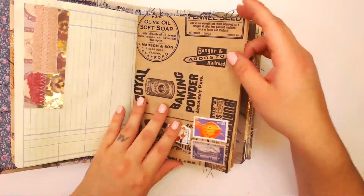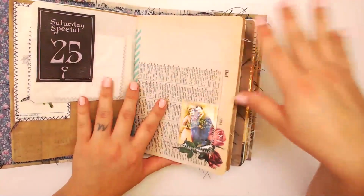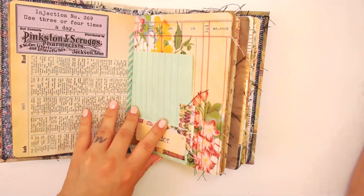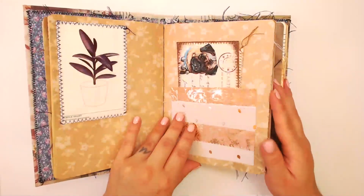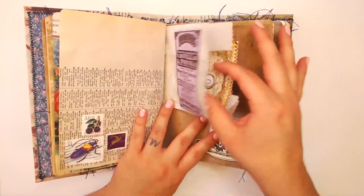It has 16 pockets and envelopes. Everything, of course, is sewn together or sewn around or decorated with sewing. And it has 36 journal cards and ephemera pieces. This is a pretty big junk journal right here. And it is nice and full, ready for you to use or for you just to have around as an example of junk journaling.